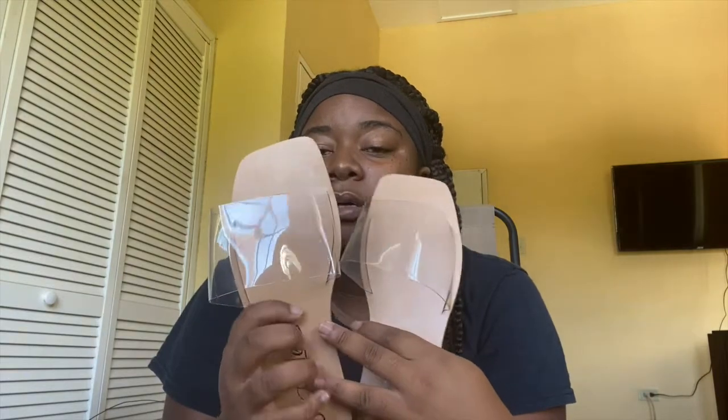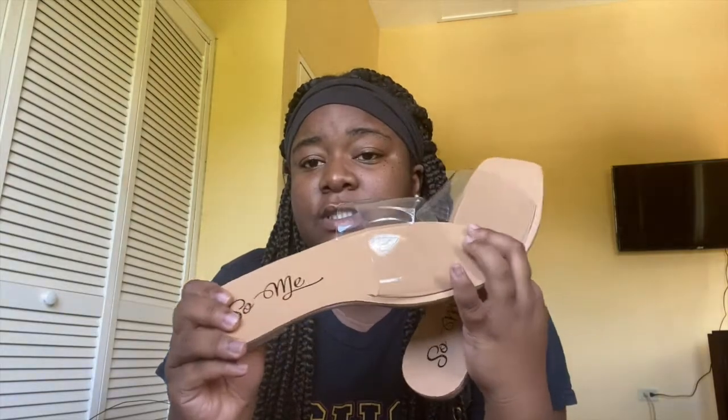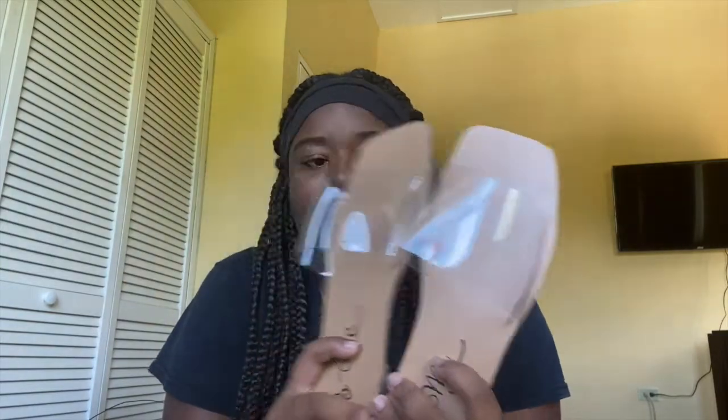So yeah, this is the Odyssa sandal in the clear. I got it in size 8.5. I also don't really like how hard this is, no cushion, nothing, but it's very sturdy. So yeah, I like them though. Nonetheless, they're fine, they're pretty, they're just everyday sandals.